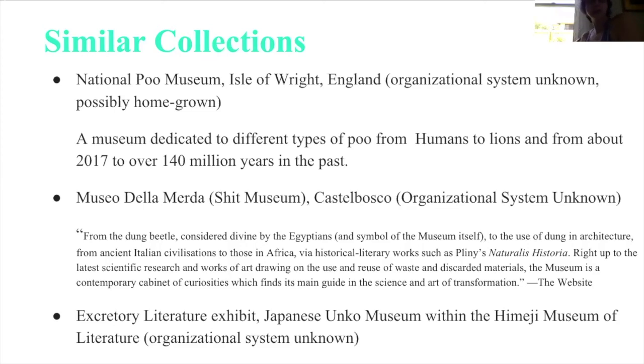There's also the excretory literature exhibit from the Japanese Unko Museum within the Himeji Museum of Literature. Organizational system unknown, possibly a homegrown scheme, I don't know.